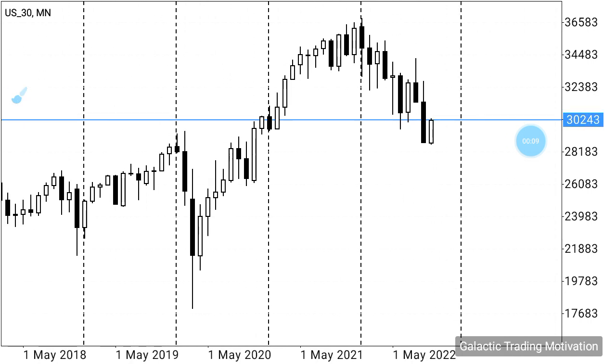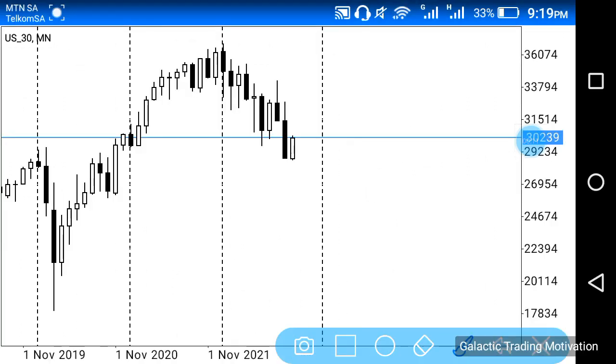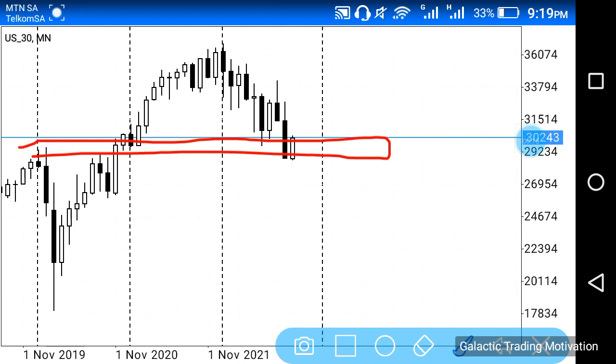And on the monthly chart, we can see that price currently is at a very strong level of support, as I had spoken about in the previous video as well. And that is because at this level we've had multiple rejections, as you guys can see.